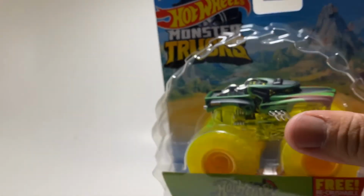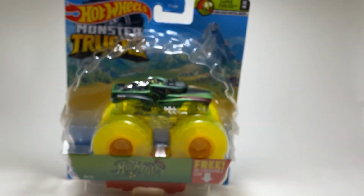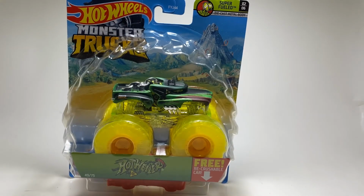And coming in at number 4, this is where it starts to get a little difficult, because how I judge these and how I rank these, in my opinion, I try to go off of trucks we haven't seen before, and also trucks that we saw for the first time. So even though this is the first time we're seeing this truck in 2021, it is actually the second time we're seeing it all around, and it's none other than the toxic Hotweiler. This is actually truck number 2 out of 6.